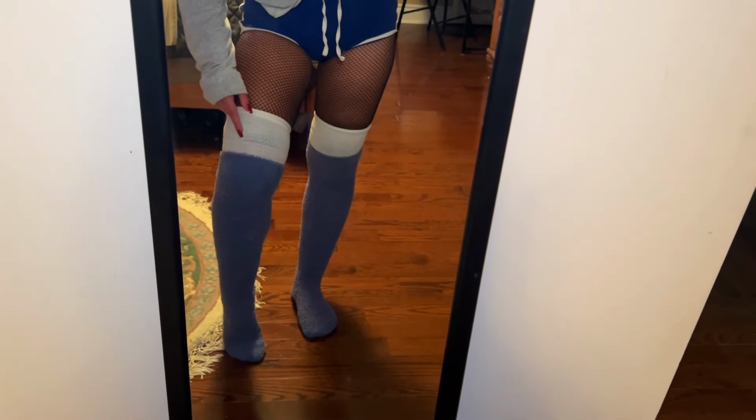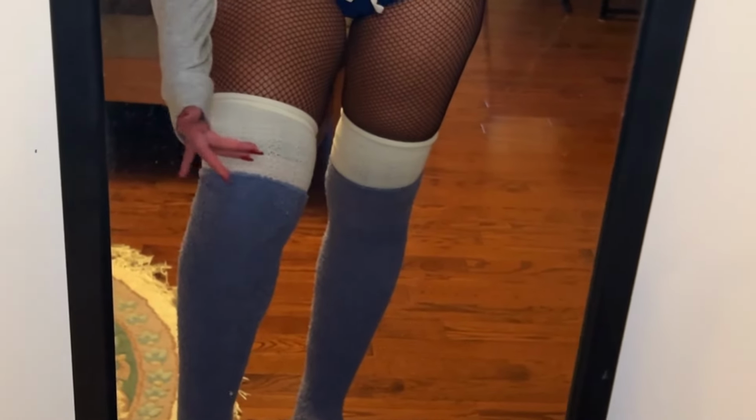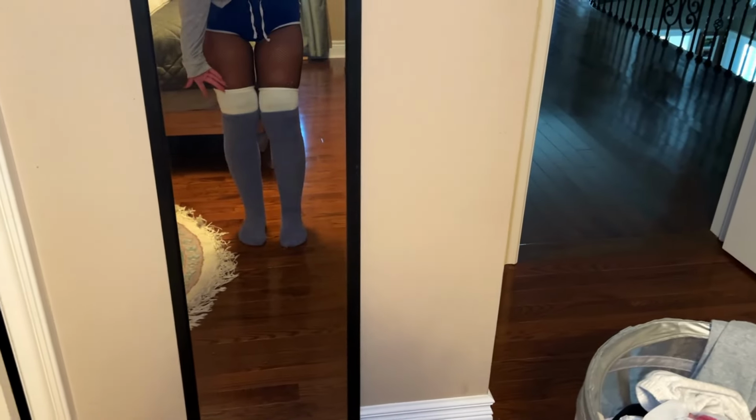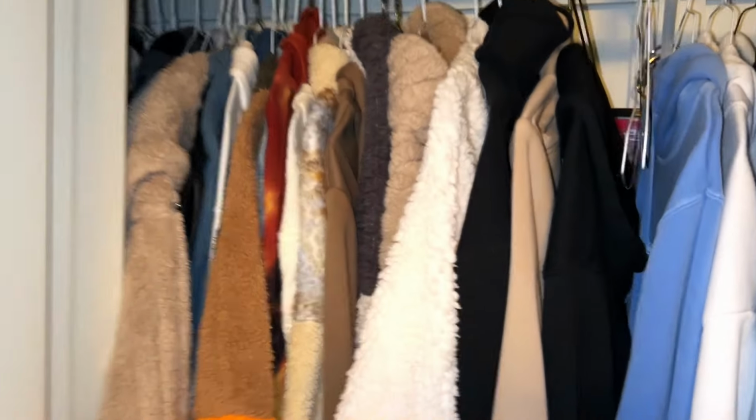So I have the socks and I put these ones underneath because I thought that these ones were too low and the fishnet reaches about here, so it'd just be weird. So I put the white socks on. I'm sweating. I honestly don't even want to put a sweater on because I'm sweating so much. I don't know where, oh, here it is. This is the cropped one.